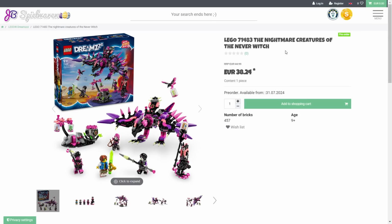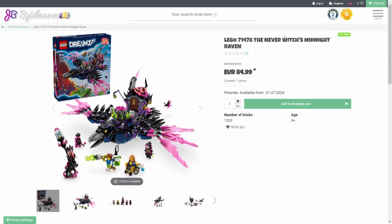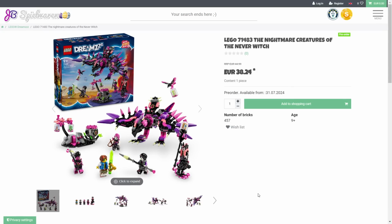We have the Nightmare Creatures of the Neverwitch, and this was a set that, on first glance, I didn't realize was new, because it's a giant brick-built bird for the Neverwitch, which is also one of the sets we got the other day. There was also the Neverwitch's Midnight Raven, which is a really cool set, and seeing the 2 back-to-back, they are clearly different sets, but it is still a little funny we're getting 2 different bird sets for the Neverwitch in this wave.